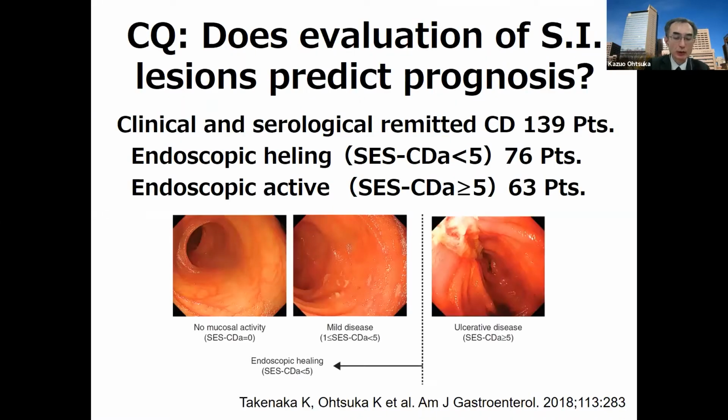There is a clinical question. Does evaluation of small intestinal lesions predict prognosis or not? We assessed 139 patients with clinically and serologically remitted ileal or ileocolonic type Crohn's disease. These patients were looked at in remission. But by endoscopy, 45% of patients are active.